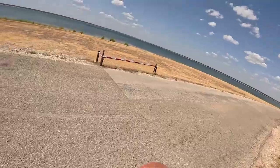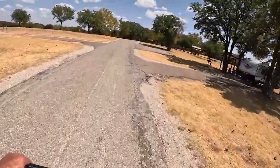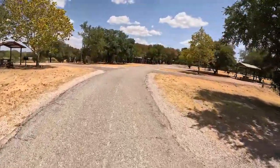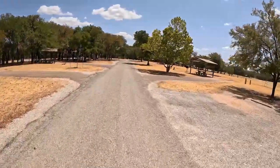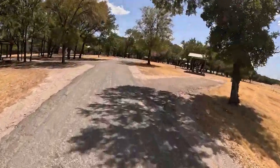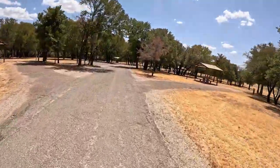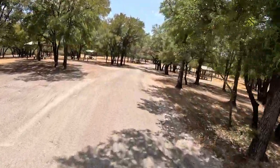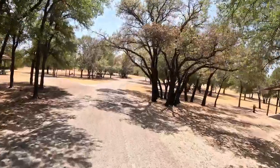All right, let's loop back through there. Talk about an empty campground. You'd think this one was closed.